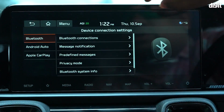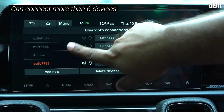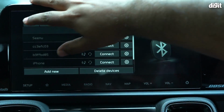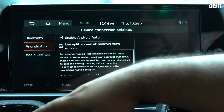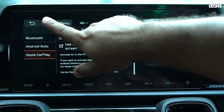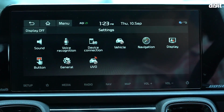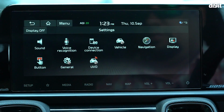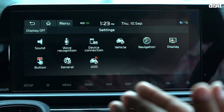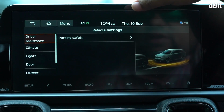Okay, device connections. You can actually pair quite a number of devices with this. There's already 6 devices that were paired. It's not asked me to delete any device so far, so I'm guessing you can pair even more. And you of course have settings for both Android Auto and Apple CarPlay in here as well. This is very important, especially because you do have a wireless charger in the car if you want to charge your phone, but if you're going to use your device with Android Auto or Apple CarPlay, you want to have it plugged in. I mean, they only work plugged in because of how much battery the feature drains.